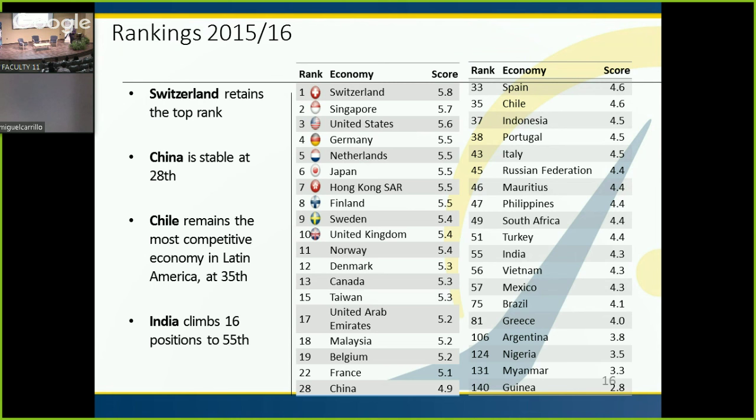Finland is one economy that has fallen somewhat. For the last 4 years or so, Finland was number 1. They have now fallen to number 8 in the ranking. So all in all, we see there's not much change at the top. The top 3 did not really change anything. Switzerland is still at the top, followed by Singapore and the United States.